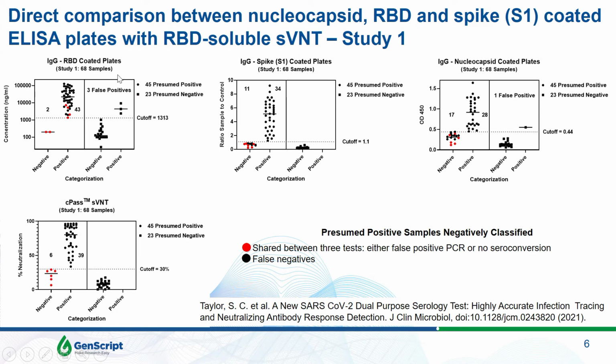So we do have some data that we generated in a recent article that we published in the Journal of Clinical Microbiology, and there are a number of other papers that have been published that corroborate these kinds of results. What we did was we looked at 68 samples, 45 presumed positive with PCR and 23 negative samples that were pre-pandemic, and we tested them with 3 different commercial assays that use coated plates, either RBD coated plates, spike S1 coated plates, or nucleocapsid coated plates. And we compared them with our cPass sVNT test for neutralizing antibodies.